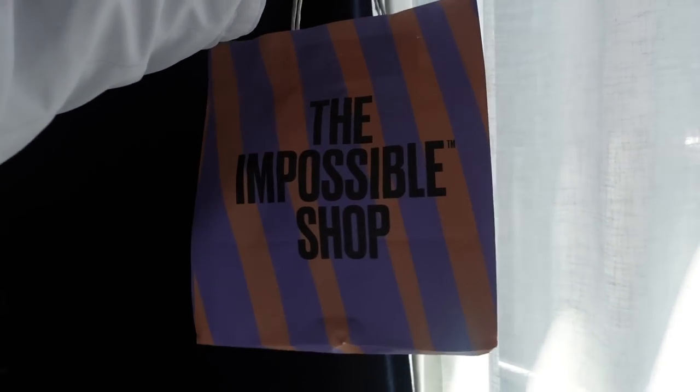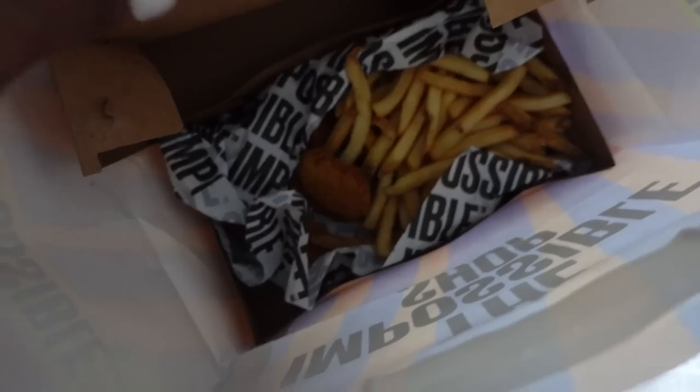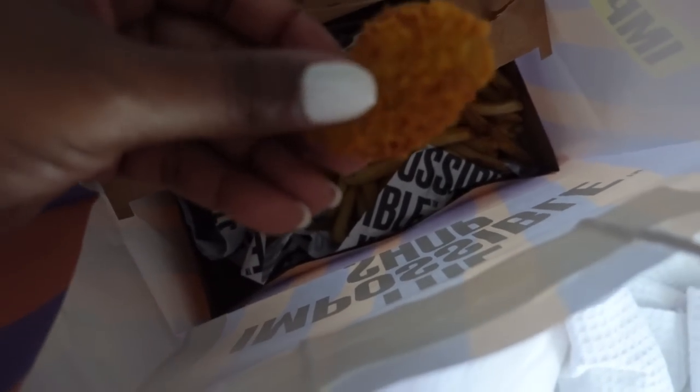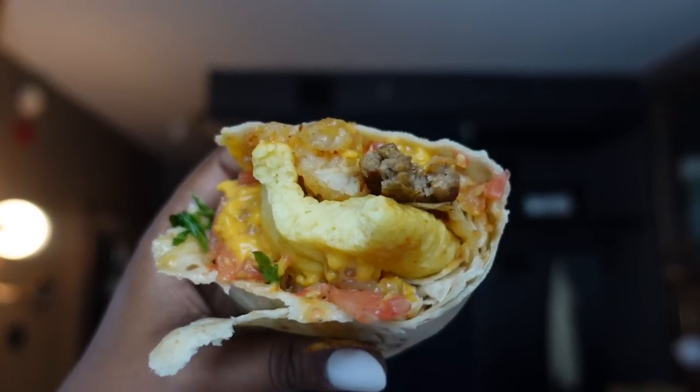So the next day when we woke up, I ordered breakfast from the Impossible restaurant. I didn't even know that was a thing, but it was really good. They had a variety of options from lunch, dinner, breakfast, and it was really good.